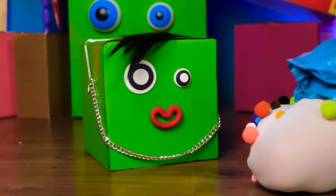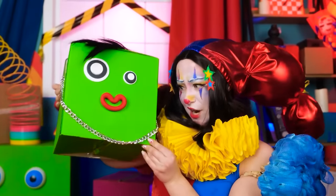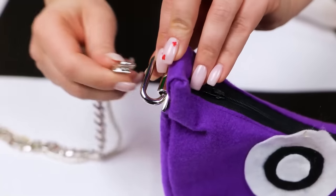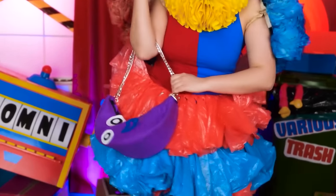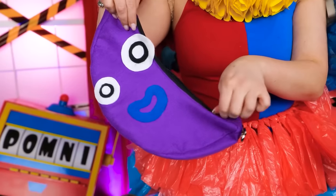Oh, oh! Let me see! Let me see! Oh, hi, sweetie! Oh, what a nice chain you have! My chain? Alright. Thank you! You're my favorite! Just look how wonderful it looks here! Oh, what a perfect purse! I love it! The design is awesome and it's so comfortable and very practical!